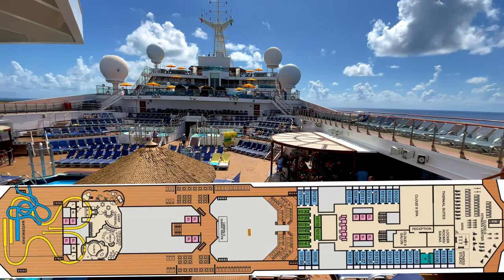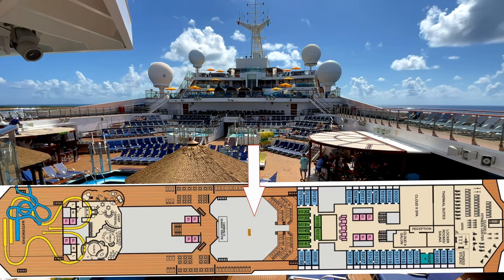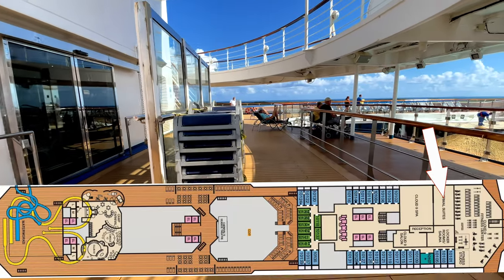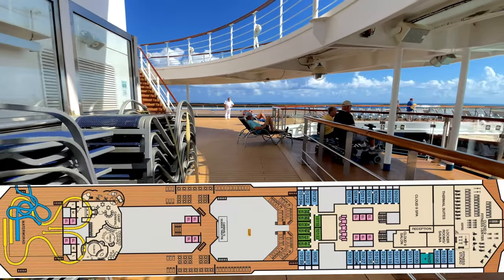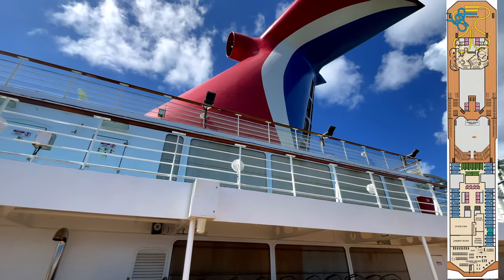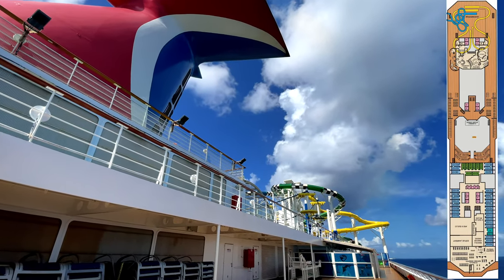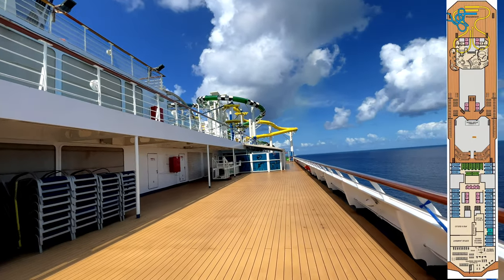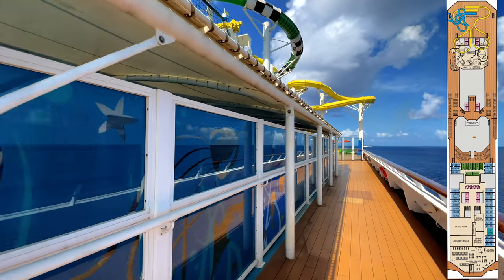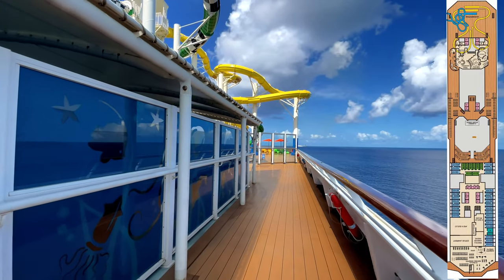Deck 10 is home to a water park, kids club areas, an overlook to the Lido deck, staterooms, and the Cloud 9 Spa and Fitness Center. As we head towards the back on the port side of the ship, we get great views of the iconic Carnival funnel. Underneath that funnel and on deck 10 here is the kids club area. Of course, I do not have children with me on this cruise, so I'm not able to go inside, but we all know it's here.